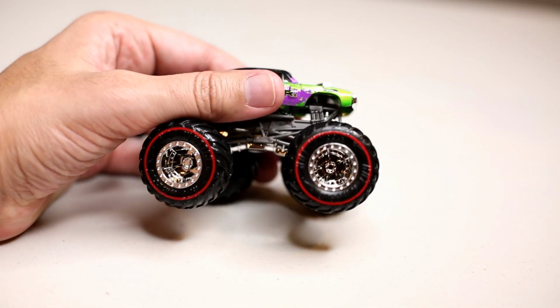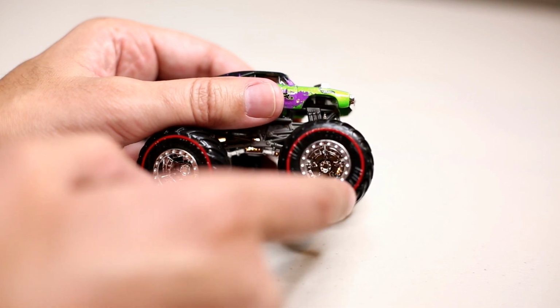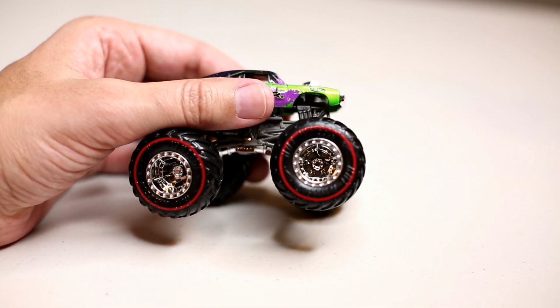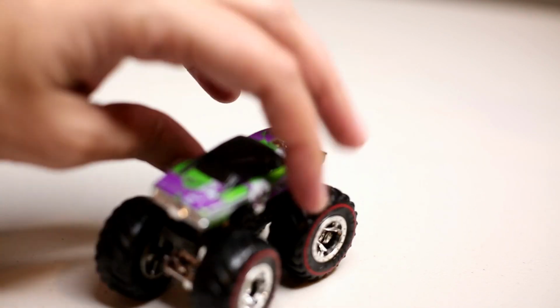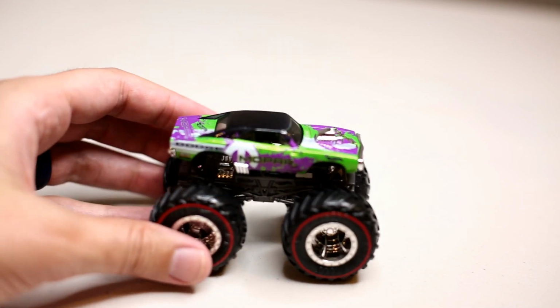So anyway, looking at the Redline tires, it's really cool. It is printed on. It's just the regular tires, and they got this red circle. I don't know how they did it. Maybe it was branded on, but they did it in a really good way. Really nice. You got those Goodyear Redline tires.